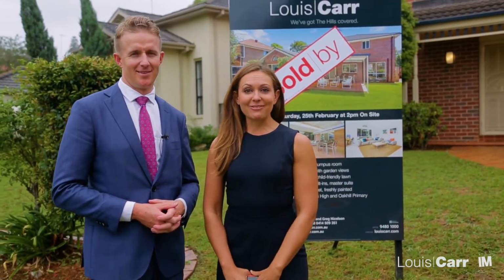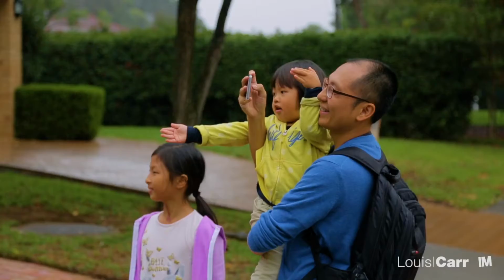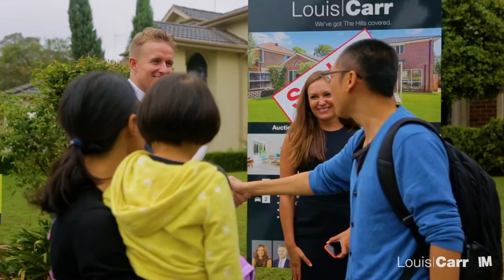So despite the weather, we've had a fantastic result here today. We've run a strong campaign. We've had close to 200 inspections on the property, and issued 33 contracts prior to the auction. We had 19 registered bidders today, 36 bidders at auction, and we sold the property $255,000 above reserve at $1,705,000.